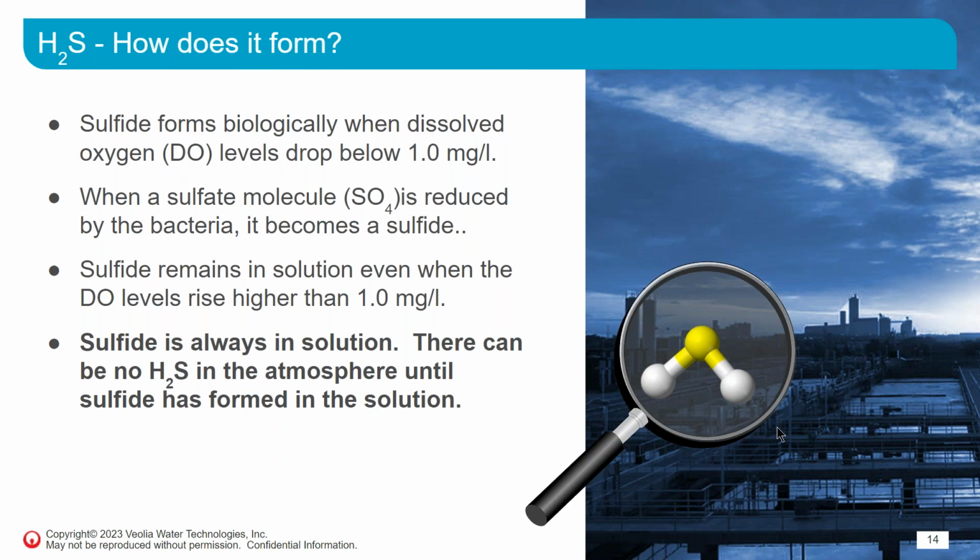Sulfide remains in the solution even when the DO levels rise higher than 1 milligram per liter. Sulfide is always in solution. There could be no H2S in the atmosphere until sulfide has formed in the solution.